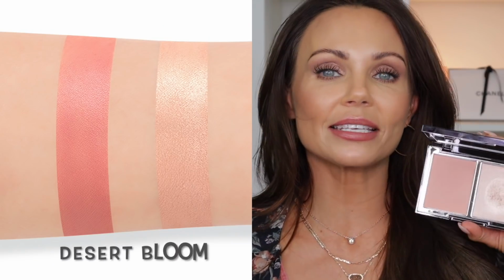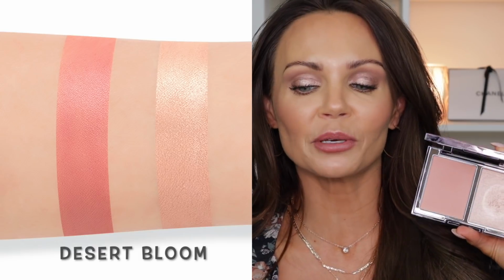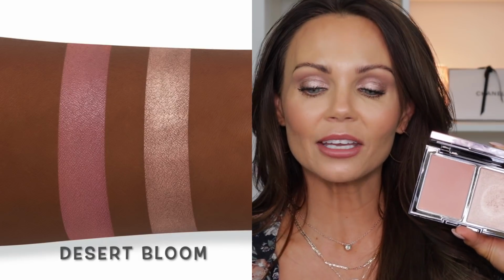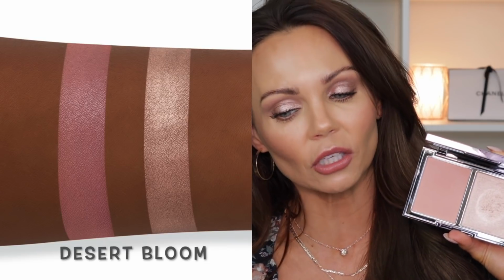And then we have Desert Bloom. Desert Bloom is described as 2 youth boosting shades of pink in Wayne's beloved blush and highlighter formulas that create a dreamy glow wherever you apply them. This one is definitely a little bit more on the pink side, and this blush is a little bit on the lighter side. I would recommend this for fair to light medium skin tones. Of course, I will swatch it so you guys can see it. It's definitely a light wash of color.